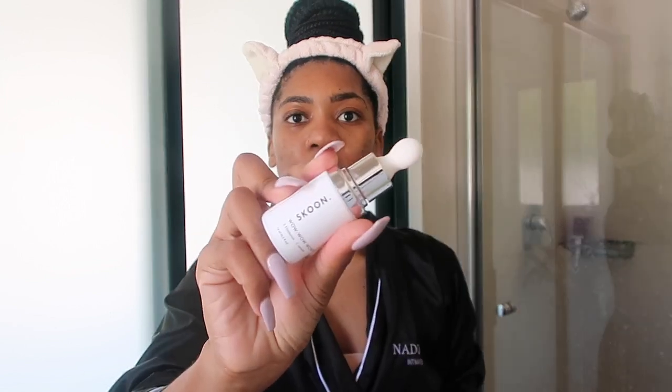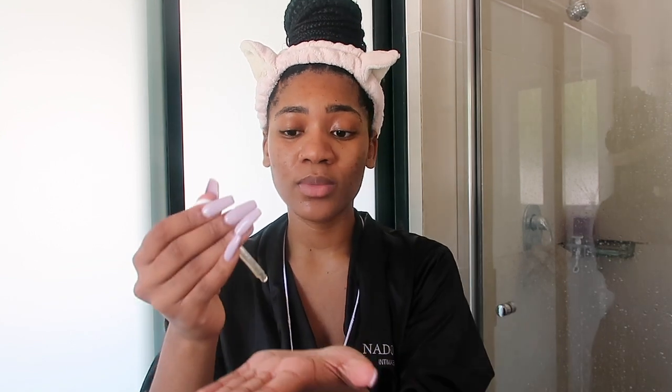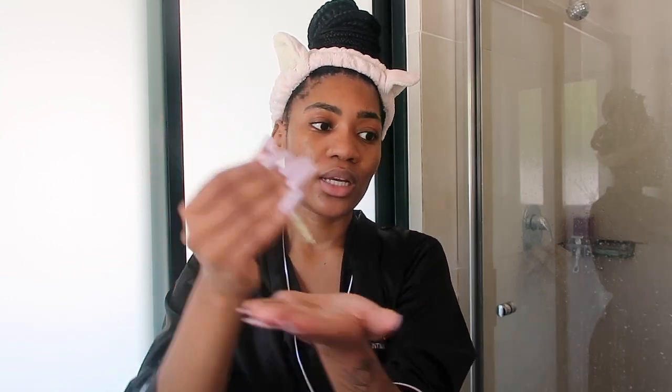Now I'm back to my Skoon Wonder Serum. I had to hang this one up for a bit because obviously it contains vitamin C. I was really sad because this is one of my favorite serums, but now I'm happy to be using it again. I hope you guys are not getting confused because I'm saying 3 different things while doing another.